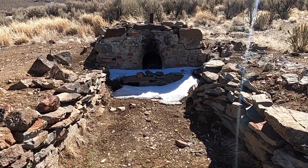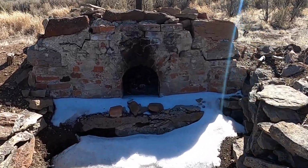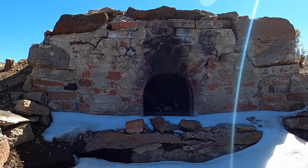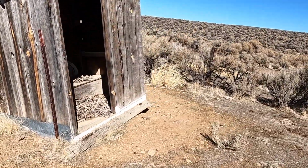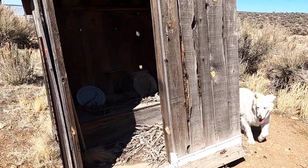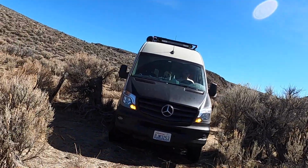This is a really cool old oven. Well, I don't know if it's super old, but I'm gonna assume it is. Whoa. Gross. Perfect, come straight towards me.